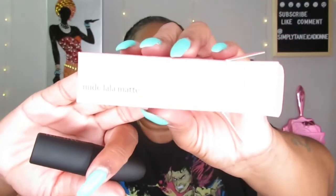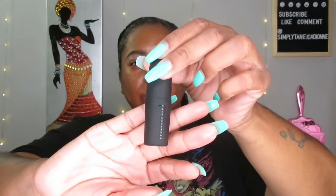This is from Minted. And this is their new lipstick, and this is what it looks like. This is their packaging. I have one more from Minted. And here's this. This is the color. Let's put this one next to the other.